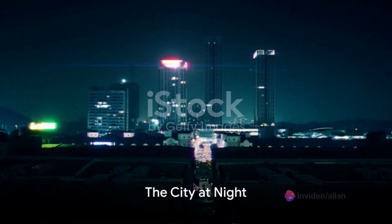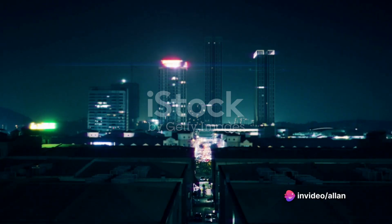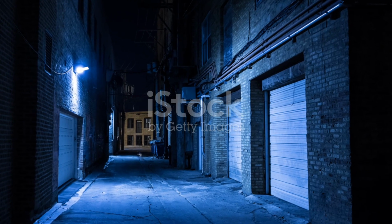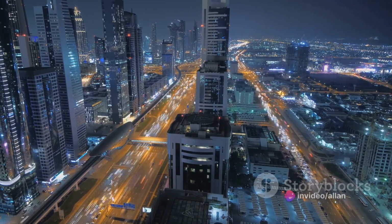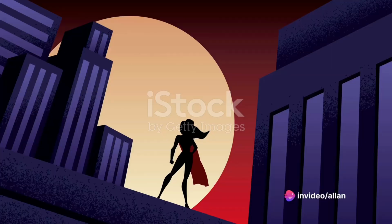Where do shadows dance and justice whispers in the dark? In the world of comics, where extraordinary feats are an everyday occurrence. Picture a city bathed in the silver glow of the moon, the streets shimmering with the promise of danger. A gust of wind whips through an alley, rustling discarded newspapers and stirring up a flurry of dust. The night is quiet, almost too quiet. The silence breaks with the ominous echo of footfalls, a group of villains emerging from the darkness, their sinister laughter slicing through the crisp night air.